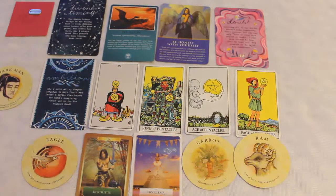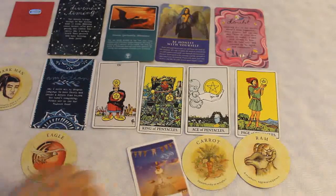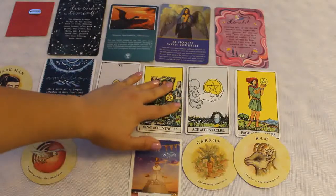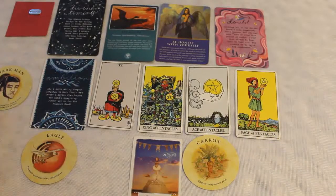You guys, okay, for August 2019, what I'm seeing for you overall is opportunity, abundance. I feel like success is coming your way. But what I'm seeing right now, whoa, whoa, whoa. I want to call this, I won't say warning, warning, but precaution. And I feel like this one you might know.